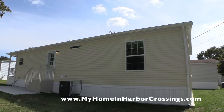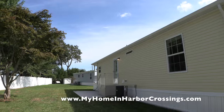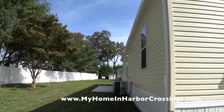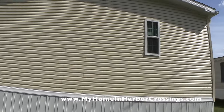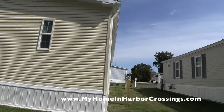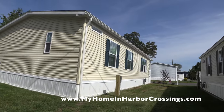It's such a lovely house. This is a yellow-sided house. There's a view of the yard, and it is an Eagle River home from Leola, Pennsylvania. Here's the back side of the house. There's your little window for the master bathroom. Here's your neighbor, and your front neighbor, and your side neighbor.